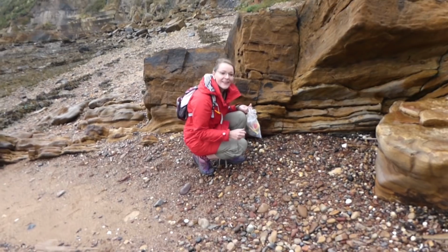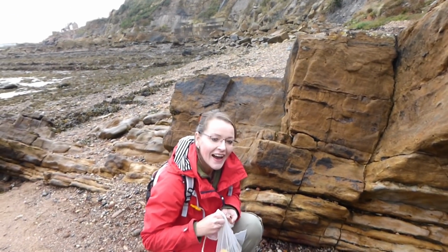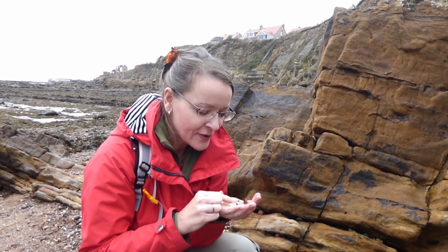So, I've not been finding as much sea glass here, so I'm going to have to clamber over the rocks here and come down. How have you been doing? I've been quite successful. I've found a lot of mermaid's tears. I've even found 2 little blue pieces. Very cool.